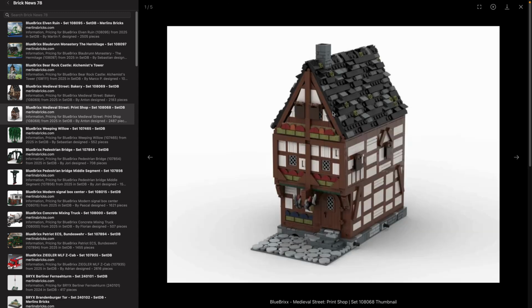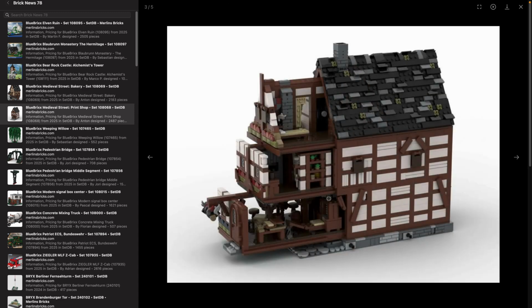What is interesting about these two is that they have this kind of drawer layout. Because they're relatively small, they're on 16 by 32 studs. The idea, I guess, of the entire Medieval Street line is that you will be able to plug these together, similar to modulars, for instance, from Lego. And so you have these pins here on the side.